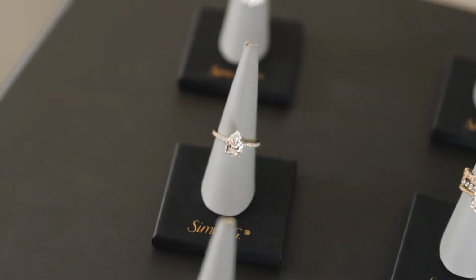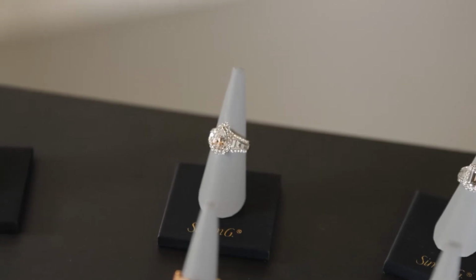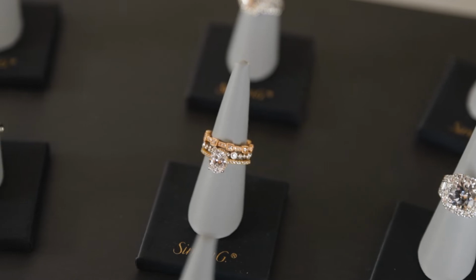Now we're seeing a lot of the cuts that were popular in the 20s, the 30s. We're seeing a lot of pears. And in addition to pear, we're seeing oval and emerald as well. Yeah, I think for me, you really have to understand someone's personal style to understand their diamond style.